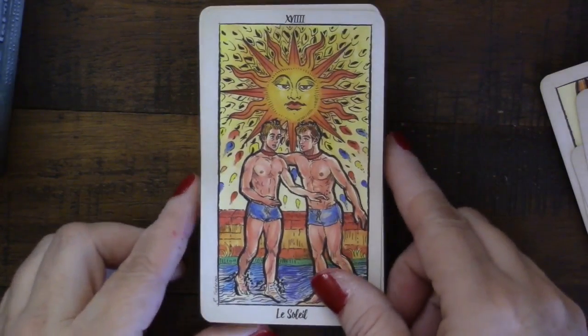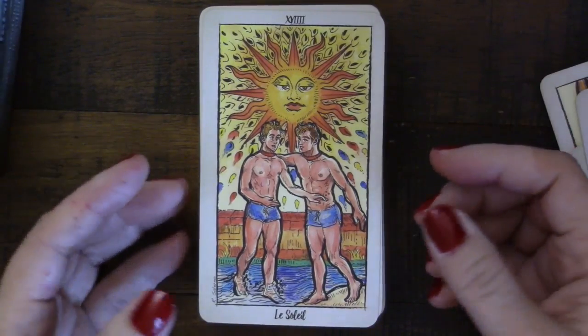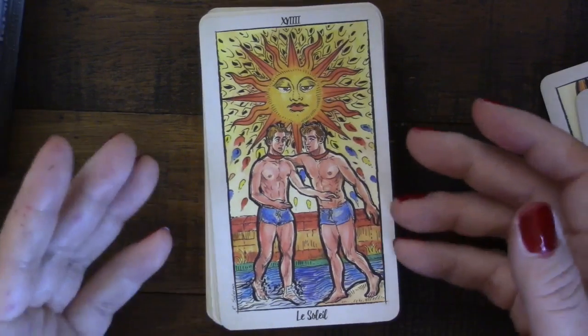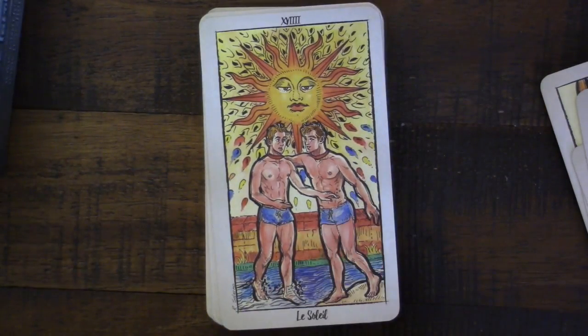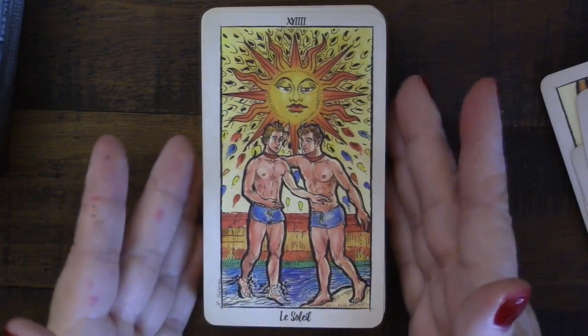Here we have the Sun card. I prefer this actually to two babies. Sometimes you see two male babies. Sometimes you will see two older males. Sometimes you'll see a male and a female. So you see different things in Sun cards.